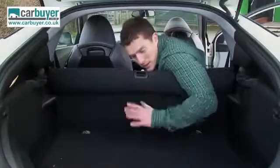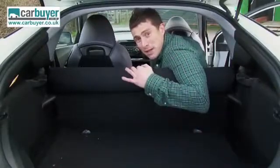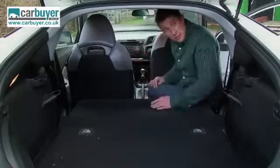I mean, just look at this. It's so shallow, isn't it? You can't really carry much back here at all. That's because the batteries are underneath there and they take up space. So what you have to do is just fold down the rear seats and just view your CRZ as a practical two-seater.